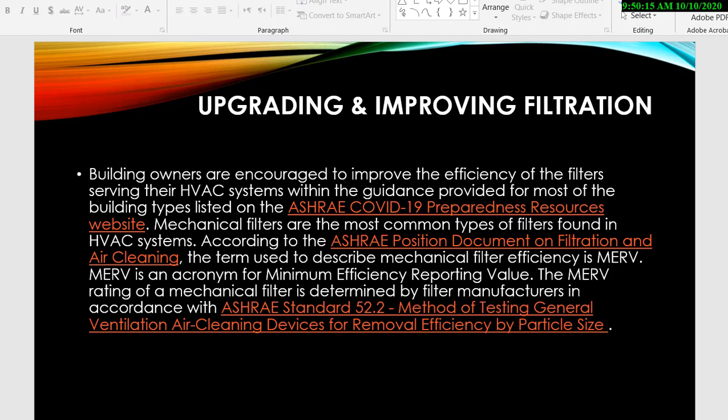Building owners are encouraged to improve the efficiency of the filters serving their HVAC systems within the guidance provided for most of the building types listed on the ASHRAE COVID-19 Preparedness Resources website. Mechanical filters are the most common types of filters found in HVAC systems. According to the ASHRAE position document on filtration and air cleaning, the term used to describe mechanical filter efficiency is MERV. MERV is an acronym for Minimum Efficiency Reporting Value. The MERV rating of a mechanical filter is determined by filter manufacturers in accordance with ASHRAE Standard 52.2.